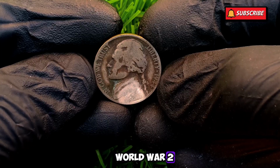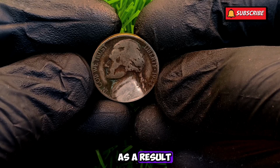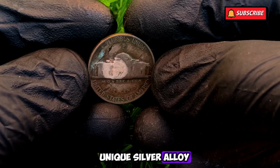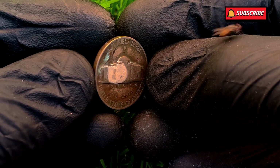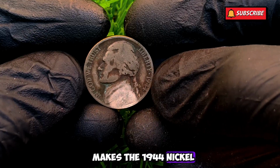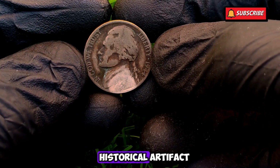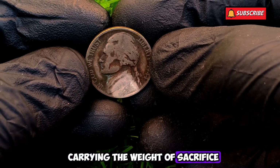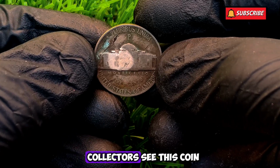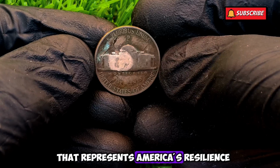During the height of World War II, America was conserving precious metals like nickel for the war effort. As a result, the Jefferson Nickels from 1944 were struck with a unique silver alloy, marking them as wartime nickels. This small change in metal composition makes the 1944 nickel stand apart from regular issues. It is not just a coin. It's a historical artifact, carrying the weight of sacrifice, struggle, and survival from an era when every ounce of metal mattered. Collectors see this coin not merely as currency, but as a timeless relic that represents America's resilience.